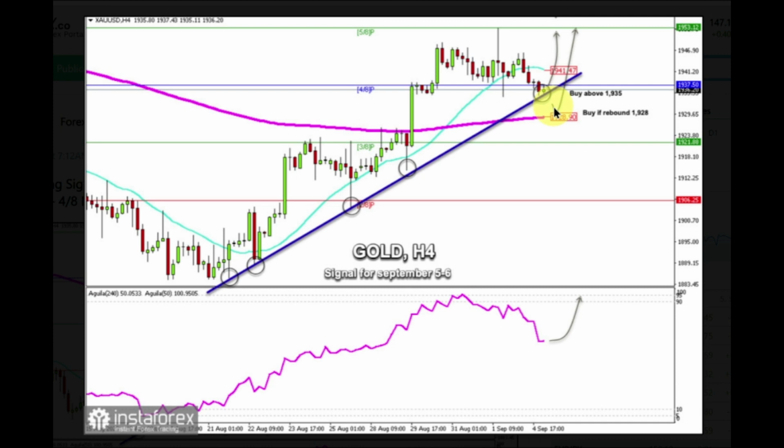If this scenario comes true, the metal could reach 1941, 21 SMA and 1953, and will be seen as an opportunity to buy. Conversely, if gold falls and consolidates below 1928, we could expect it to reach 1921, 3/8 Murray level, and 1906, 2/8 Murray, and even the psychological level of 1900. The bullish outlook for gold could be cancelled if it falls below 1930 and 1921.